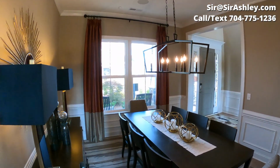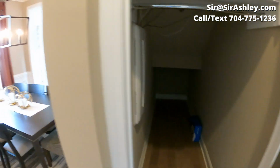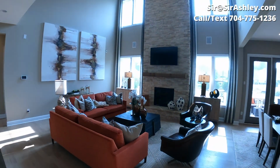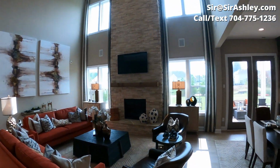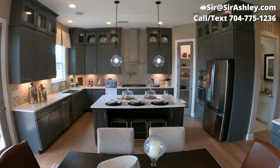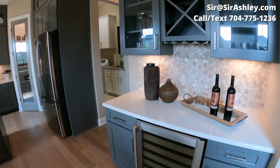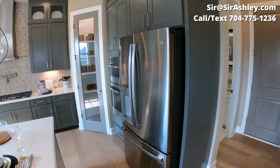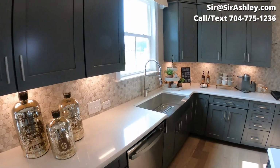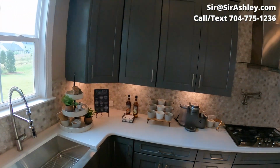Now let's take another look at the dining room. Now if you don't like formal dining rooms, you can turn that into a study, but you'll see upstairs that there is an office space as well. You have a seating area right here in the kitchen area. Tons of cabinets, tons of storage.